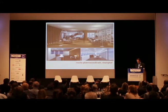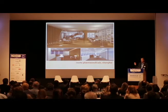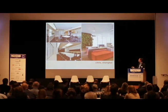Roche Pharmaceuticals, who are working with DEGW, now a member of AECOM, to reimagine their workplace. They were one of the very first rollouts for this new Roche design workspace language, in fact in China. This is just the perspective of that.